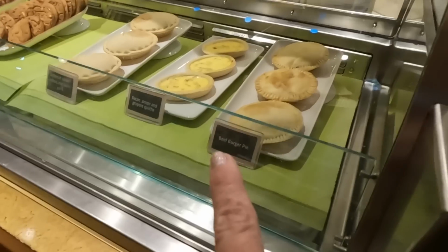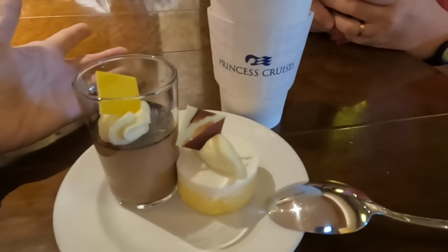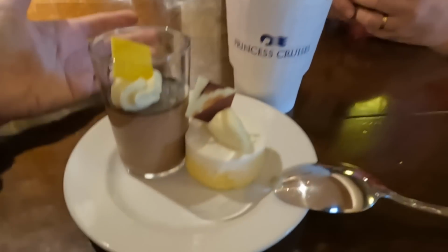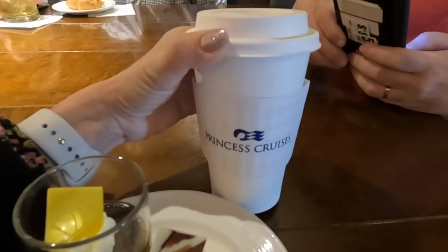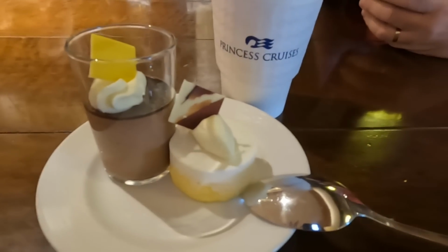And then over here, we have a couple of hand pies and a quiche. Looks absolutely delicious. Well, it is a cruise, so I wanted to go ahead and give it a try. Mango cheesecake, gluten-free, hazelnut mousse again, because it was so delicious the first time. And then a latte. Delicious. We do have the drink package this sailing, both of us.